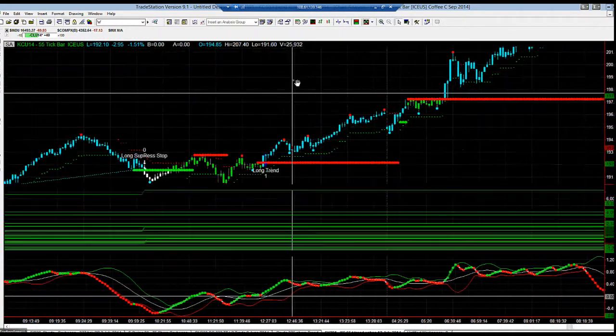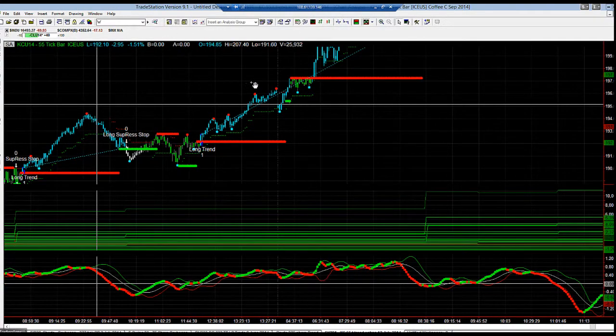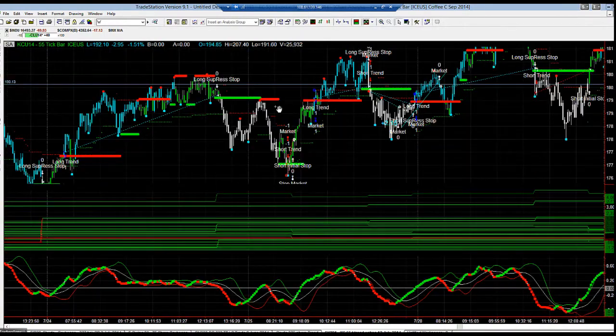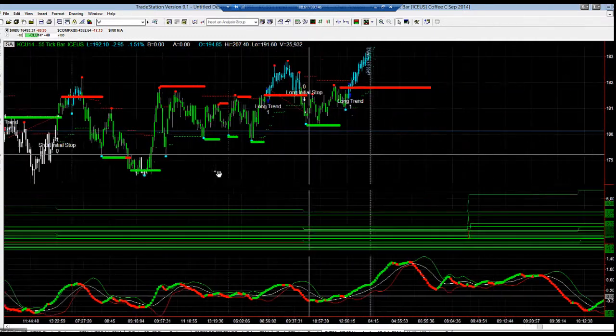So if we go back a couple of days here, let's just squeeze this in. You can see the trades they're setting up on the charts. We've had a short, so you can see it's taking a couple of trades a day at least. We've had some nice long winners there, a couple of short stop outs, but then things got interesting here.